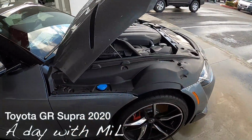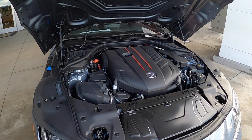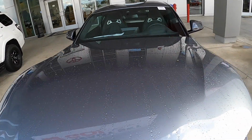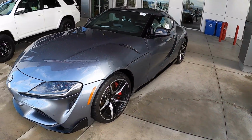that is my first look at the Toyota GR Supra. Pretty cool, but this is the stereo of the gray one. Pretty neat car, beautiful car.